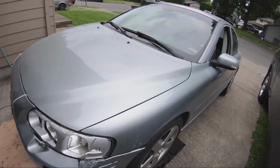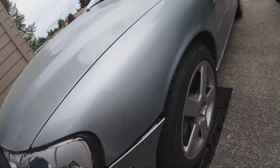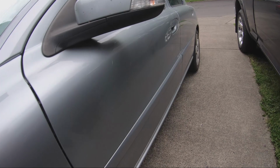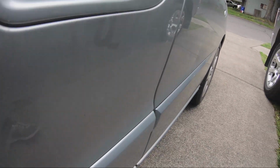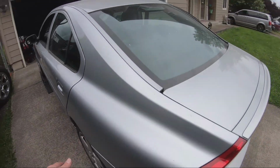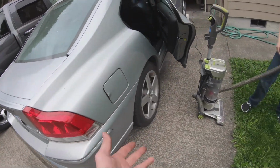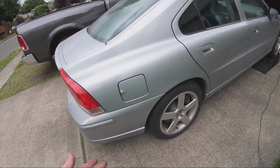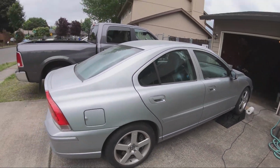This car is in pristine condition. I don't know if the video is gonna do it justice, the silver color, but literally there's, let's see here, one, is that a dent? Yeah, tiny dent right here. Everywhere else is perfect. Perfect here on this side. We're gonna vacuum it a little bit right now, but no dents on this side at all. So it's literally pristine condition almost.